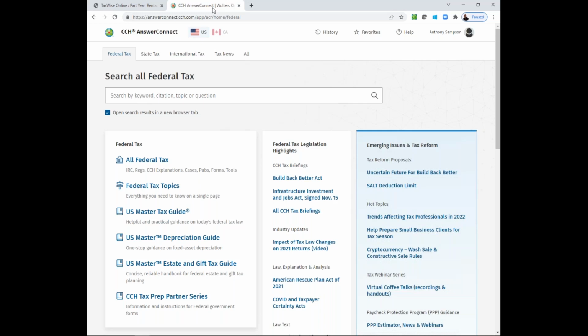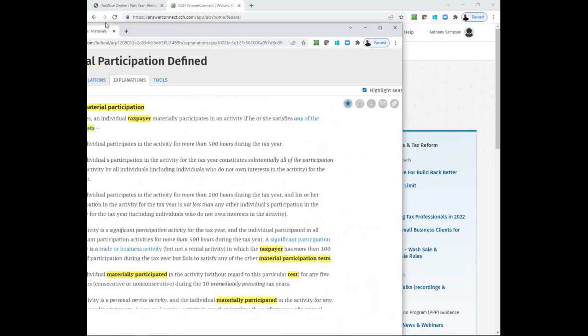It has the full, entire Master Tax Guide. It has the Internal Revenue Code in here, the regs, explanations, cases, pubs, you name it, we've got it in here when it comes to all things taxation wise. So I did some research in Answer Connect before our presentation, and I wanted to get a definition.